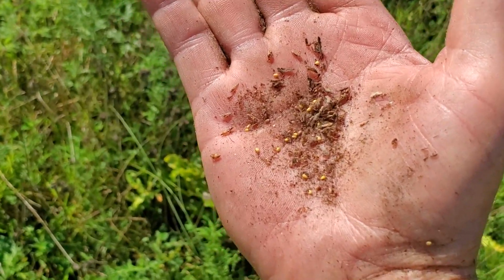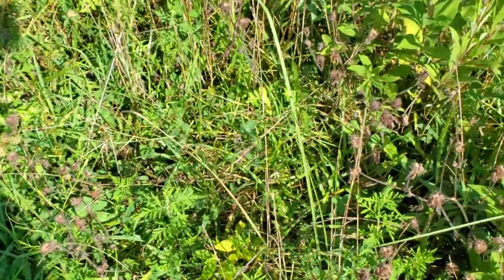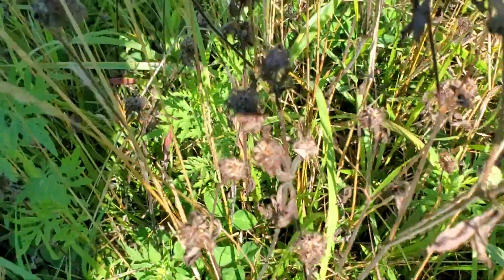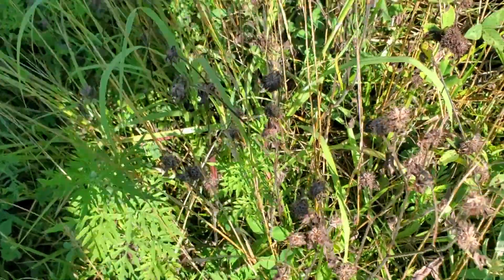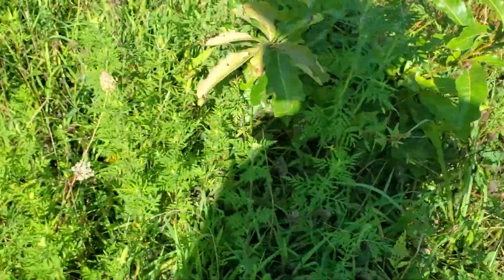So the animals will come along, they'll trample that seed on the ground. And look at all this. I mean, it's just all in here. Those are all nice harvestable seed heads for animals to trample on the ground or eat. And that's going to be our clover for next year.